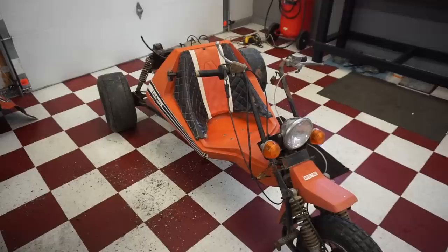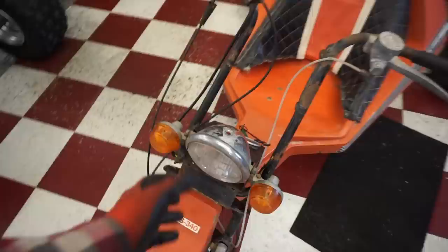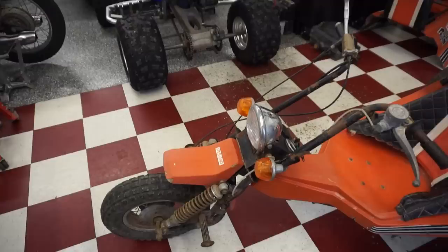But we've got a lot of work left to do on this thing, but we got the main part done, which was getting it running, getting spark. That's the first start in probably 40 years on this thing, which is crazy. I had it running. I was checking out the headlight. The headlight was not working. Blinkers were not working when I had it running. So we'll have to look into that a little bit further. I did have the key in the second position and it still was not working. So we'll have to look into that.